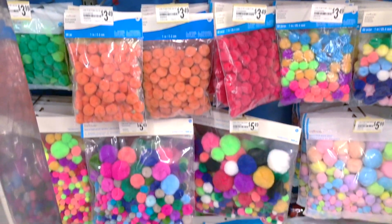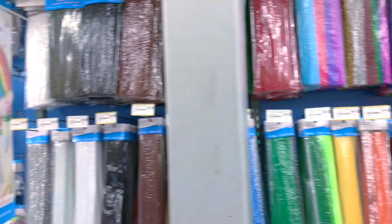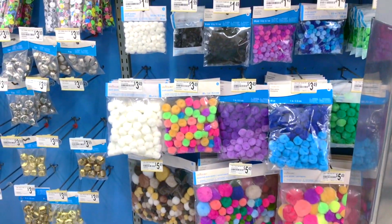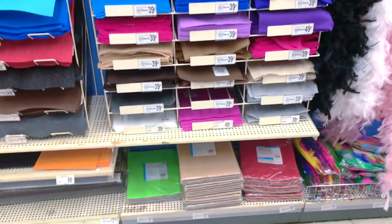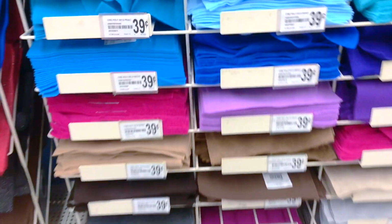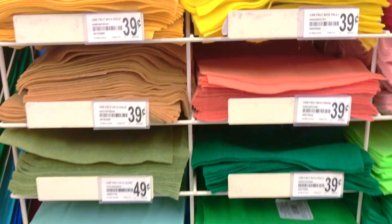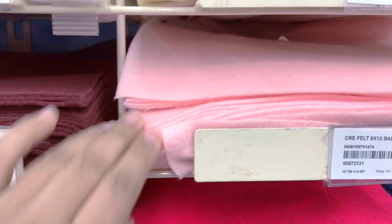So I move on over to the Pom Poms. I thought that they went well with Halloween, so I wanted to show that. Wanted to show also these. Okay, so here are some felt sheets for those who use felt for your projects. There's some Halloween colors in there, the same colors that they have every year, but I wanted to show it just so you can see that you have options for Halloween, and it's not just stickers. You can also use felt with your die cuts as well.